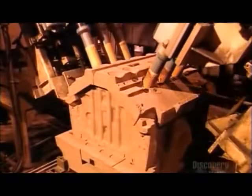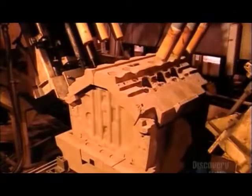Just before casting, they heat the cylinder bore liners using high-frequency electric current. Aluminum will bond better to hot metal.